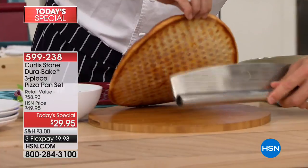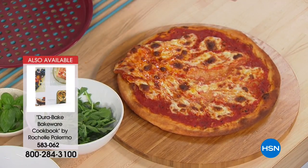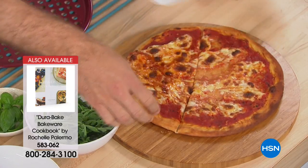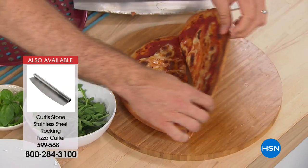Listen to this. Hear that? It doesn't matter if it's a frozen pizza, it doesn't matter if it's one that you've made from fresh dough, you're gonna get, look, even as I cut through it, you can see just how crispy and fantastic the base of that pizza is, chef.